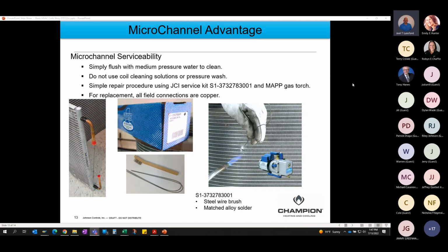Inside this 327-8301 service kit, the Source One service kit, is a type of low temperature solder, almost. You're going to heat up the area, clean it real good with the wire brush, heat it up, and clean that area. Then you're just going to seal it off with that solder. Because remember, team, microchannel has so many multiple passes. Even if you block off 4 or 5 or 6 or 8 little microchannel passes, when you make this repair, it will not affect the coil's efficiency.